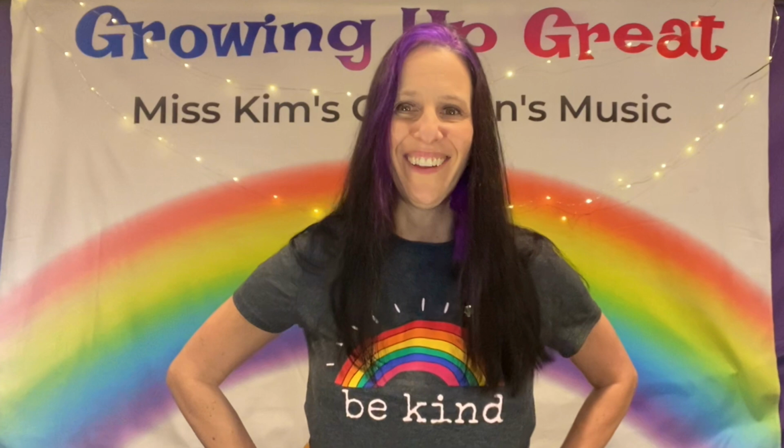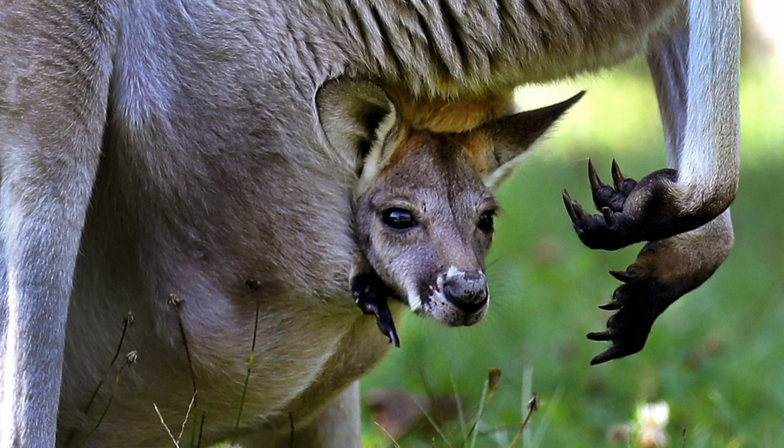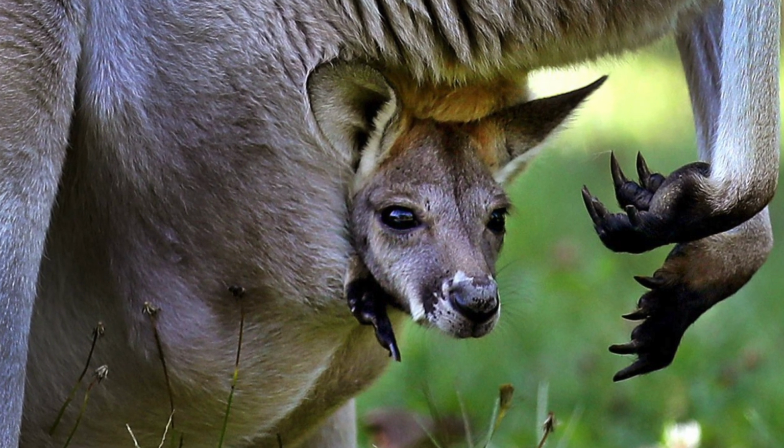Male kangaroos have a nickname. They're called a boomer, a buck, or a jack. It just depends on where they're located what they call them. A female kangaroo is called a doe, a flyer, or a jill. And obviously our babies, they call them joeys. We're going to talk more about females and their babies.